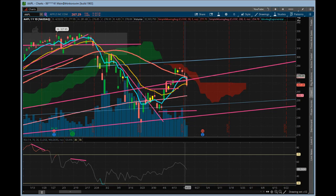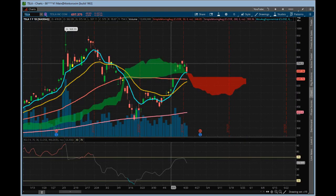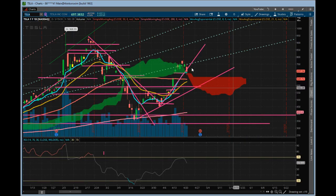We finally broke down back below these levels here as we pushed below the macro trend line today, and then pushed down even farther. So upper shadow here at the cloud, right? We ran into a lot of resistance off of that. Tesla gave a quick little pop this morning, then down 50 points.